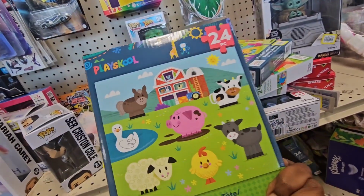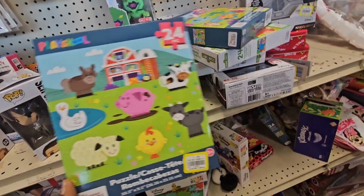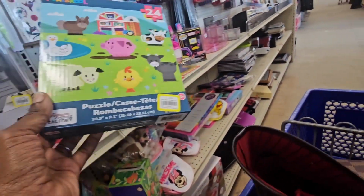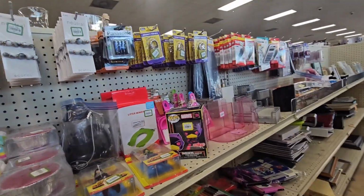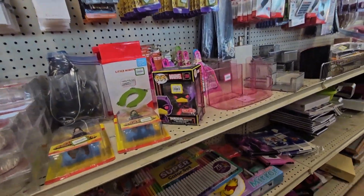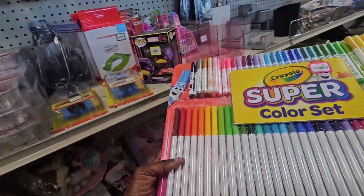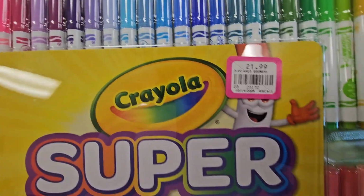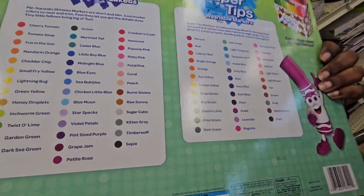I did buy this. Speaking of toys to keep kids occupied, I bought this for my mom to keep them occupied while I was out doing real estate stuff. So I ended up buying that puzzle. That is one thing I bought from the store. No clothing, but I bought that puzzle, and my mom said they loved it and it kept them busy for like 30 minutes. But yeah, mom hack, life hack, buy a new toy.